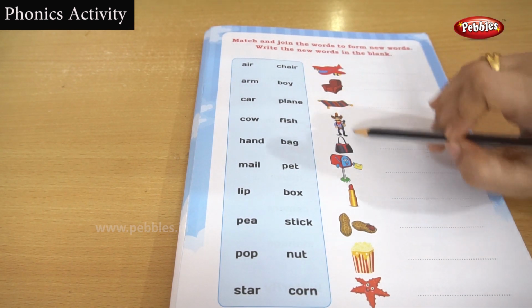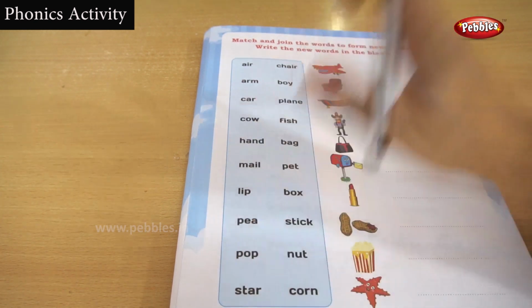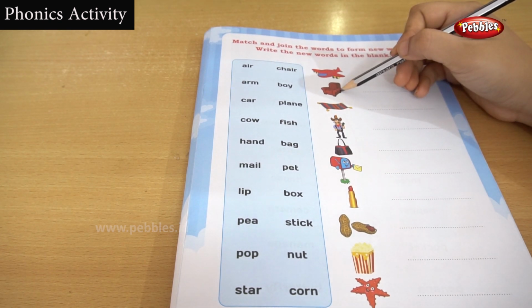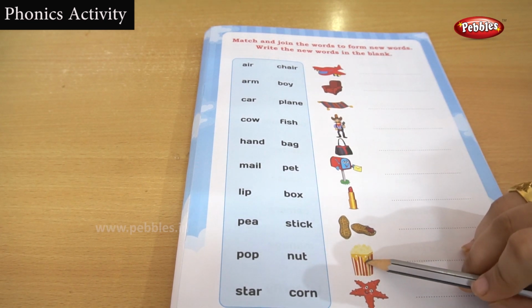Here the pictures are given. First we are going to find out the pictures. Just name the picture, then we can go to this section. What is this? You already studied this. Yes, this is an aeroplane. Very good. And this is... tell me, what is this? Come on, let's find it out. This one, what is this? Yes, this is popcorn. Very nice.